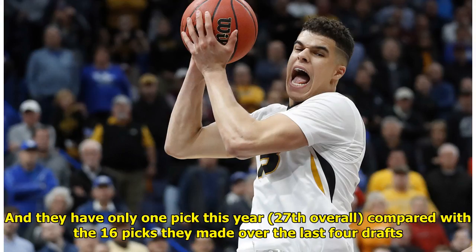And they have only 1 pick this year, 27th overall, compared with the 16 picks they made over the last 4 drafts.